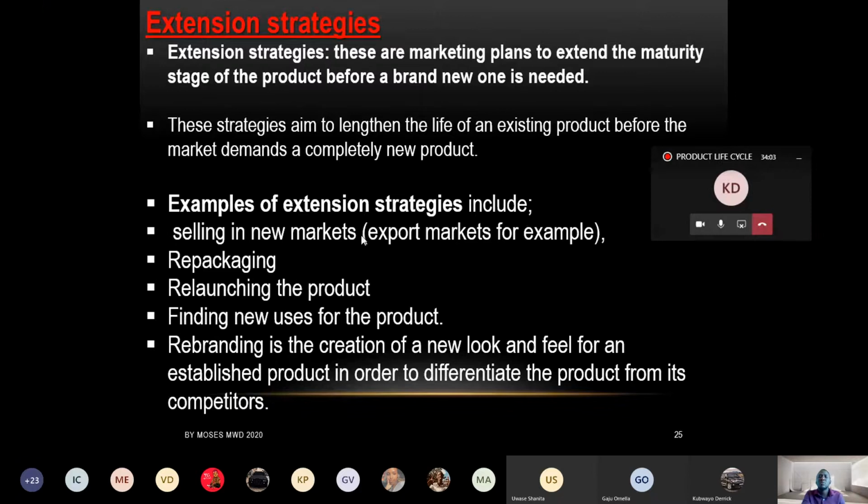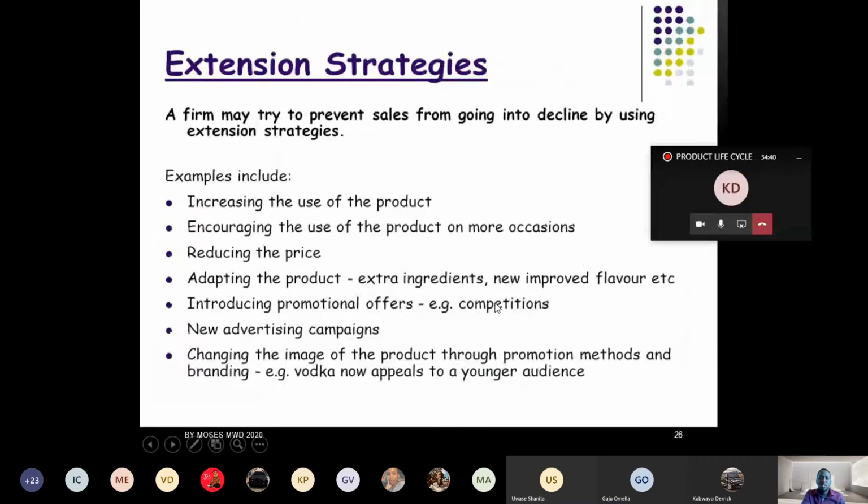This one is like setting up new branches, getting to another country, region, province. Repack, in case the products are tangible. This one, even if they are tangible or intangible, relaunch: find new users for the product, rebrand it. I told you about branding last week. So these are the extension strategies we are talking about. This is the thing I covered last time. So try to remember, because I'm going to add something quite good.